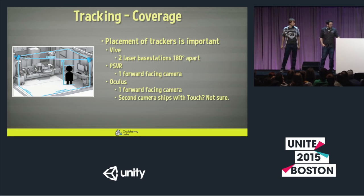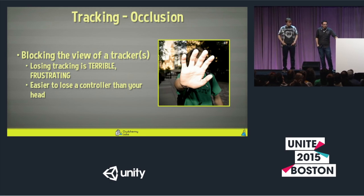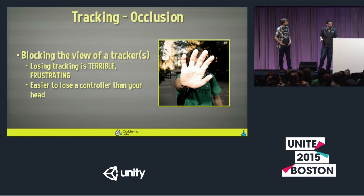All this discussion of tracking leads to the issue of occlusion, which is when something is occluded by another thing, you're going to lose tracking of that item. And that is the most frustrating and most terrible thing in all of VR.